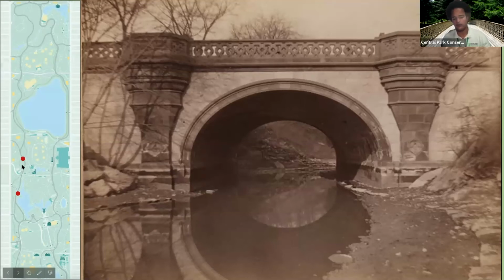This is Balcony Bridge, which was built in 1860. It sits at the northern end of the lake. It was created out of Manhattan mica schist, excavated from the park, and another type of stone called mountain greywacke. I want to highlight the water that you see under the bridge, as that plays into the story of this bridge very heavily.